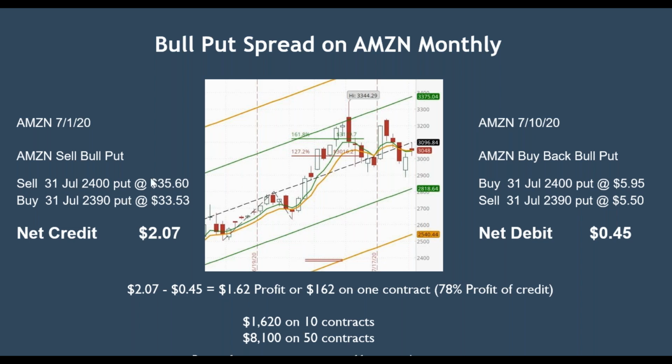So the way we set this up is I sold a July 2400 put and bought the July 2390 put for a net credit of $2.07. When we bought it back on July 10th, we bought the July 2400 and sold the July 2390 put for a net debit of 45 cents. The difference between the 207 we collected minus what we bought it back for was a $1.62 profit, or $162 for one contract, which is once again a very high profit on the credit.